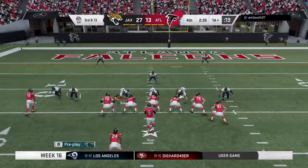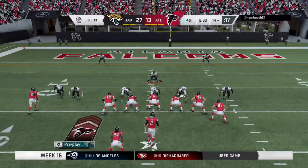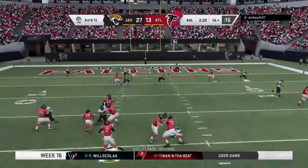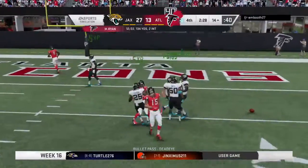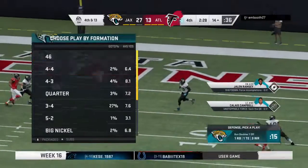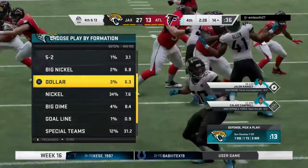9th play of the drive coming up, and certainly not an easy one on 3rd and long. Out of the gun, it's Ryan. And that's knocked away and incomplete. The linebacker, Telvin Smith, able to get a hand on it there. I think that was a good job there defensively.